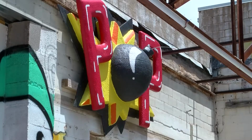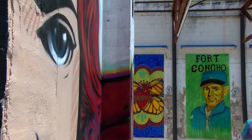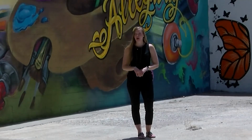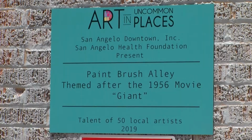The newest addition to the San Angelo art scene is the Pop Art Museum. The outdoor venue is full of exhibits from local artists. The objects of their focus range from contemporary to classic. It was actually an addition to an already popular location called Paintbrush Alley. Both exhibits were spearheaded by a group called Art in Uncommon Places.